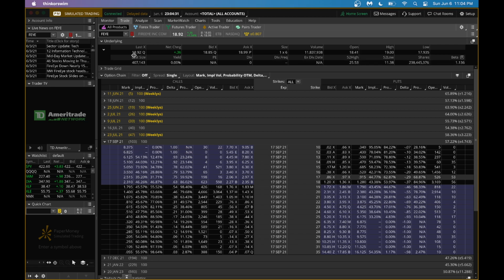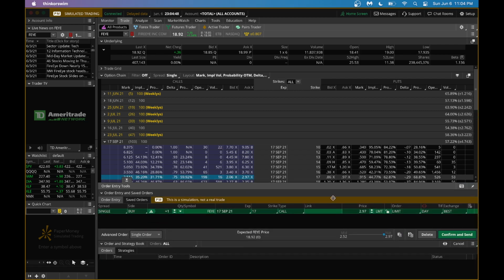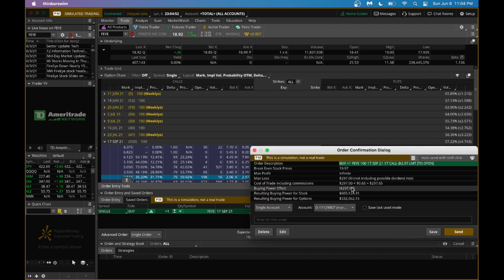You could buy the stock outright. It's a very low price stock. All-time high is 25. Right now it's 18.92. So if you want to play options, you could also do delta 70 or so. 75 is good enough. You could just buy this outright. So it's $2.95. And the break-even point is 19.97, a little bit above the current stock price. This is one way to play.